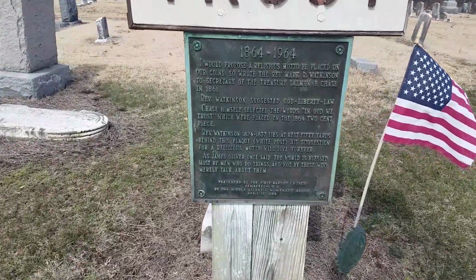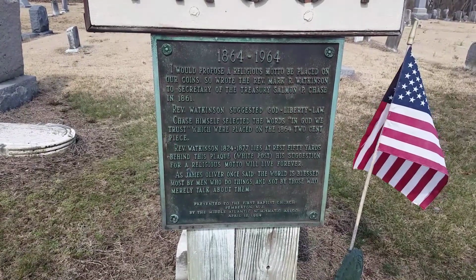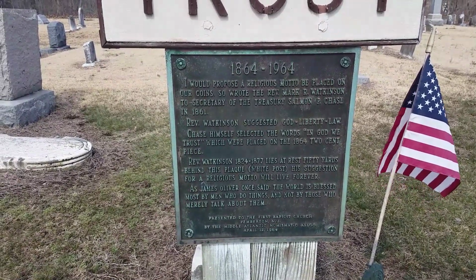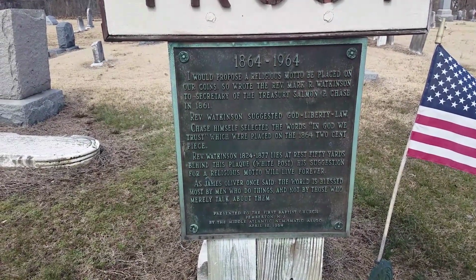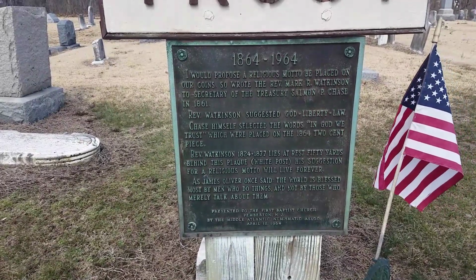And let's read what this says here. 1864 to 1964. "I would propose a religious motto to be placed on our coins." So wrote the Reverend Mark R. Watkinson to Secretary of the Treasury Salmon P. Chase in 1861. Reverend Watkinson suggested God, liberty, law.